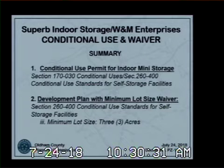So in summary, the applicant is requesting approval of a conditional use permit for indoor mini storage and a development plan with a minimum lot size waiver of 3 acres. That's all I have. All right, thank you, Ms. Freeman. Are there any questions for staff? Or, excuse me, before I do that, I'll call on Derek for his comments.